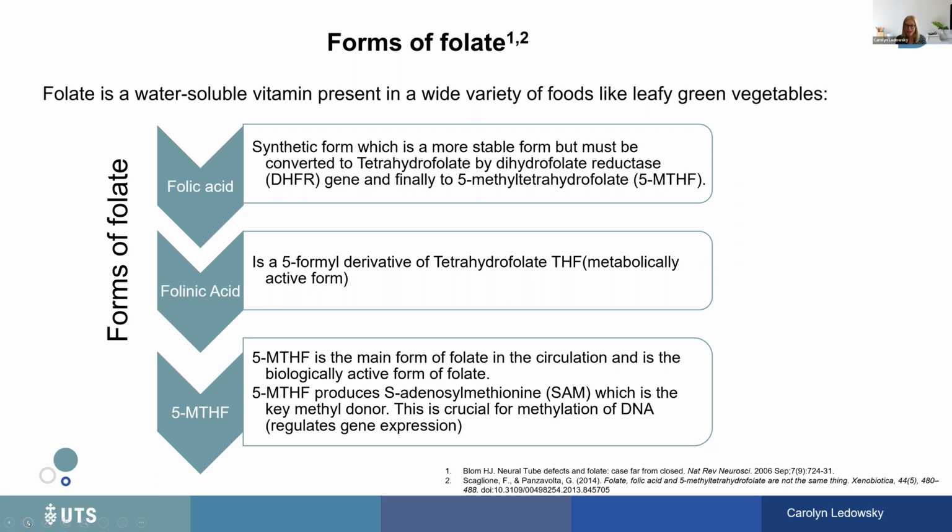Now, there's 2 other forms. Folinic acid is a metabolically active form, but it still has to be converted to the biologically active form, which is methylfolate. So for you to use folate for your fertility and to prevent miscarriage, you have to convert both folic acid and folinic acid to methylfolate, because that is the main form of folate in circulation, and it is what you use to help your gene expression, help the quality of your DNA for a successful pregnancy.